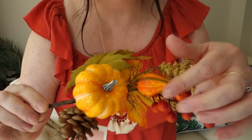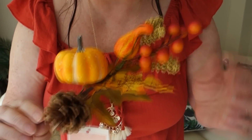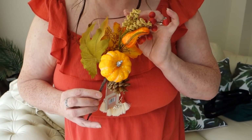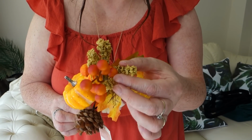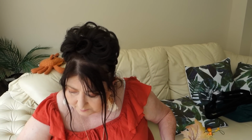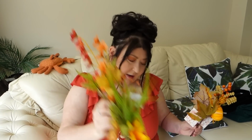It's gorgeous. And then there's this one here, which has got these little squashes on. You see that? How cute. So these little pumpkins. And it's got this pine cone as well on it. Just gorgeous, isn't it? Lovely berries. So these were just $1.99, guys. So I picked up, how many did I pick up? I picked up 4 of the bigger picks at $2.99. Then I picked up 4 of these ones, I think.